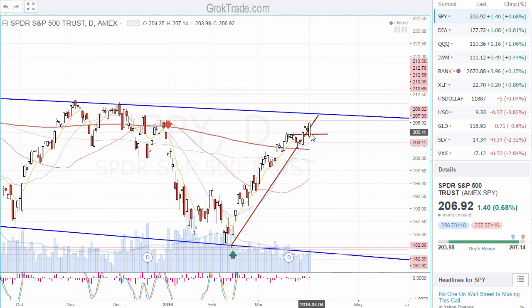The question is, will we blast through there? You can see that we're heading higher on volume that's dropping. However, Friday volume did pick up on this pop. Is there enough steam to blast through? What I do know is all moving averages are now below price action, which is a good bullish sign.